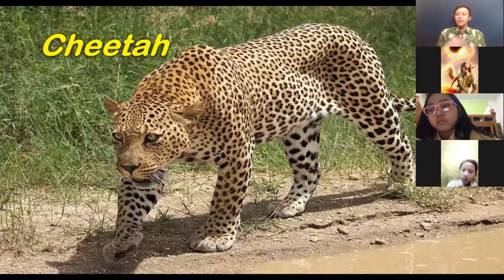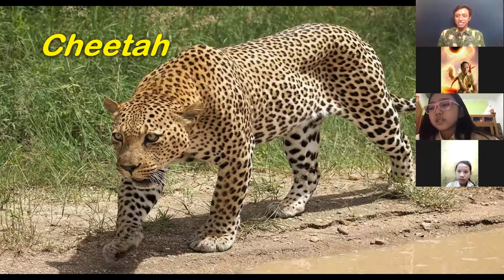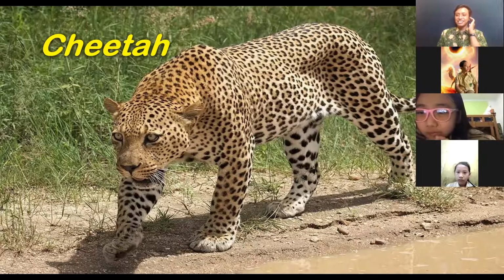So, what is the characteristic of the cheetah in this picture? Ada yang tahu karakteristiknya apa? Spots. Yes, his skin has spots. Oke, atau bintik-bintik atau bercak-bercak. So, what is the use of spots on his skin? Camouflaging. Okay, great. Camouflage in the grass to catch their prey. Okay, great. Untuk bersembunyi di rumput dalam menangkap mangsanya. That is the use of spots in cheetahs.